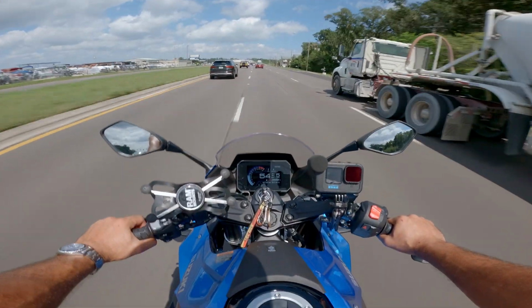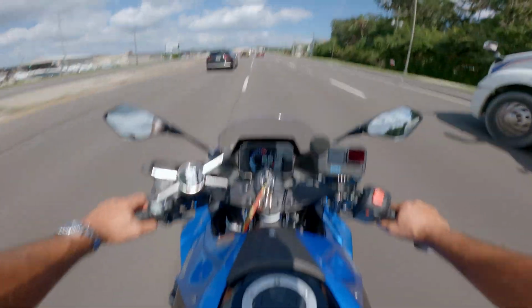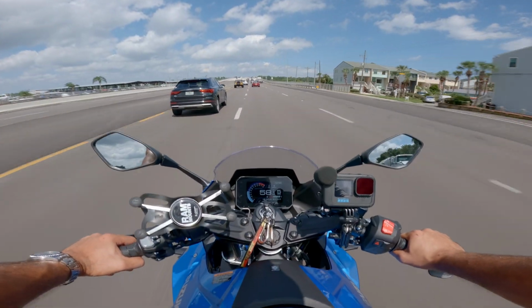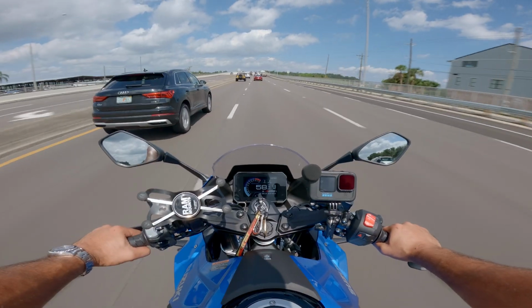It really does feel as though it's a really small bike. It's perfect for the class, but I don't know why. For some reason I felt like that wasn't going to be the case, and it is.